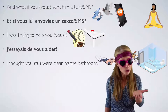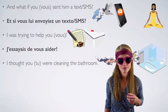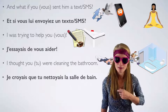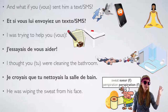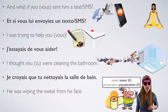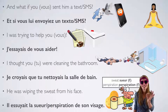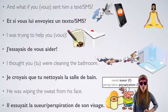Using tu. I thought you were cleaning the bathroom. Je croyais que tu nettoyais la salle de bain, toi. He was wiping the sweat from his face. We're thinking sweaty Betty, because both words are feminine for sweat: la sueur, la perspiration. Sweaty Betty, sweaty Sue. La sueur. Il essuyait la sueur, la perspiration de son visage.